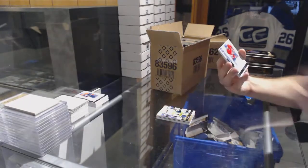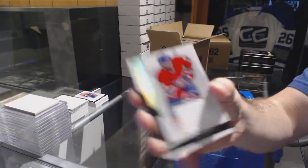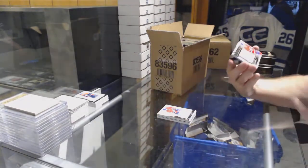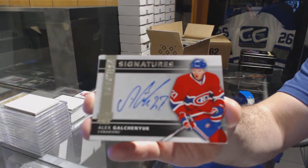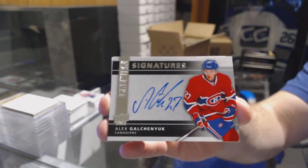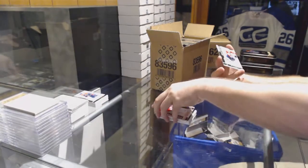For the Habs, number 125, P.K. Subban, base jersey. For the Habs, we've got a signatures, Alex Galchenyuk. And we've got for the Panthers a 249, Rocco Grimaldi.